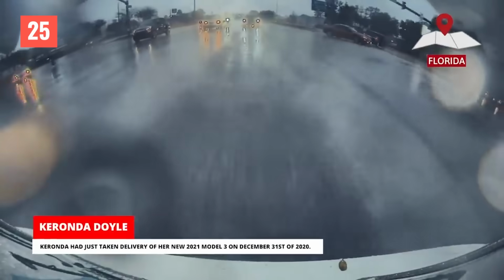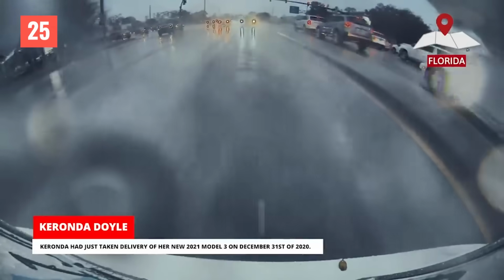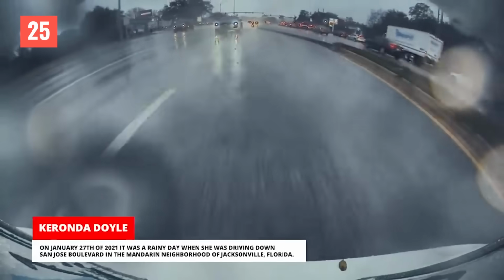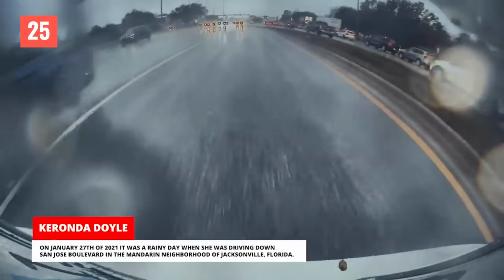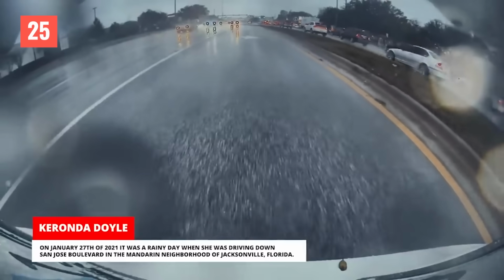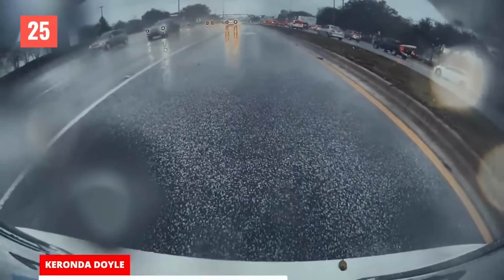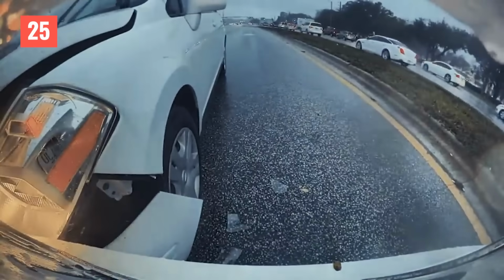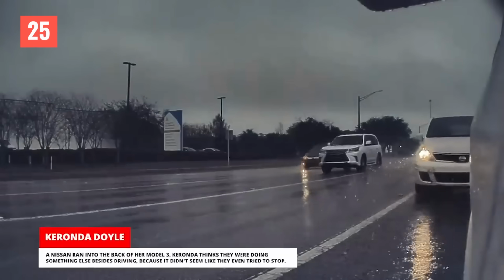Karanda had just taken delivery of her new 2021 Model 3 on December 31st of 2020. On January 27th of 2021, it was a rainy day when she was driving down San Jose Boulevard in the Mandarin neighborhood of Jacksonville, Florida. She'd come to a complete stop in the left turn lane at a red light when, BAM! A Nissan ran into the back of her Model 3.